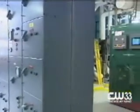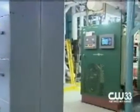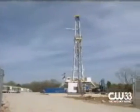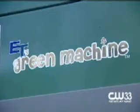Officials at SMU welcome the opportunity to help verify the green machine's claims. The university's geothermal lab is already working to help oil field companies put geothermal fluids to good use, and they say this machine might be able to do that too. It really overlaps many different disciplines, and because of that, it's a great learning tool that can be used.